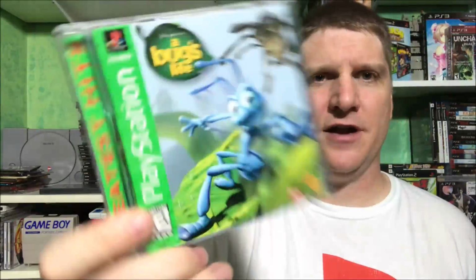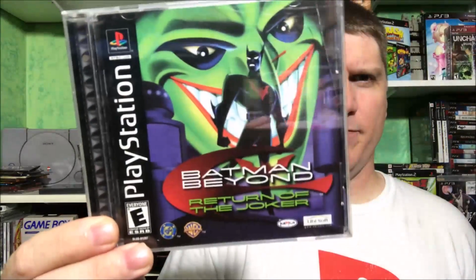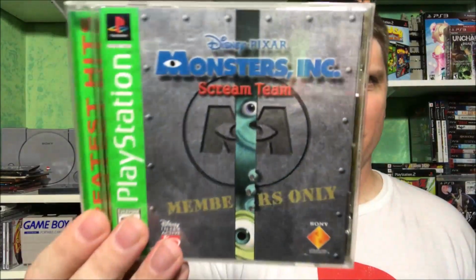We've got Mission Impossible. Bang, there it is. A Bug's Life. I think I have this for like N64 and Saturn. Tom Clancy's Rainbow Six. Gubble. Batman and Beyond. Batman Beyond Return of the Joker. Crusaders of Might and Magic. Hugo. Monsters Inc.